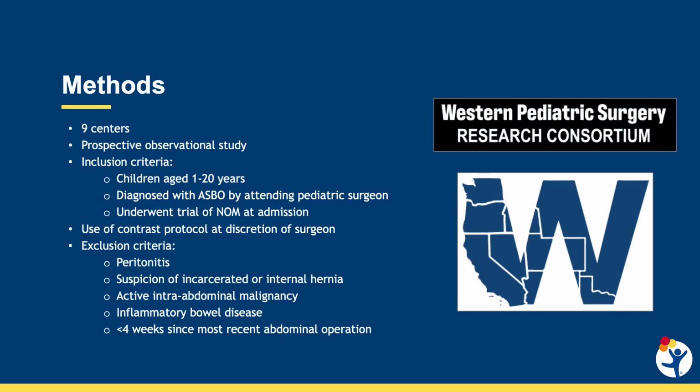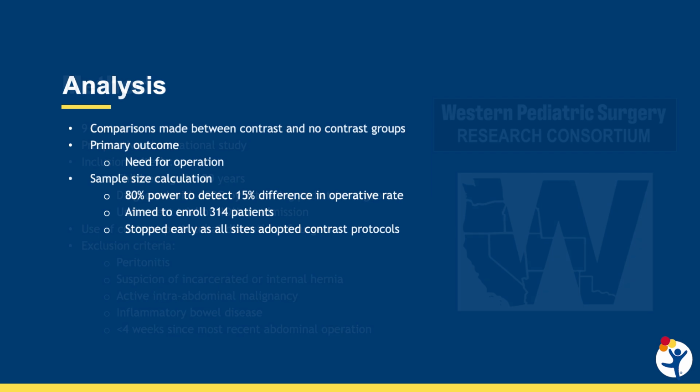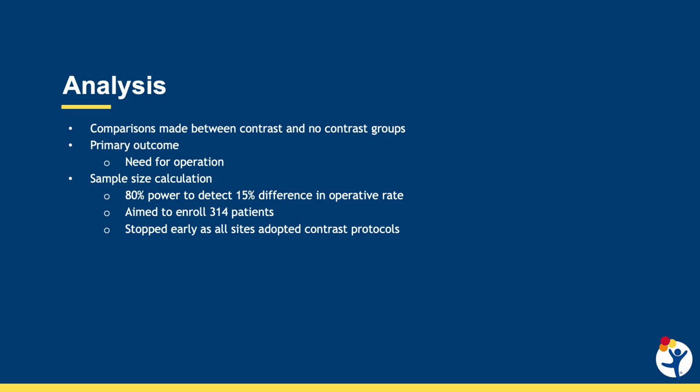To address our aim, we conducted a prospective observational study across 9 institutions that make up the Western Pediatric Surgery Research Consortium. We enrolled children aged 1 to 20 years diagnosed with an adhesive small bowel obstruction by an attending pediatric surgeon who underwent a trial of non-operative management. The use of a contrast protocol was at the discretion of the attending surgeon. Exclusion criteria were the presence of peritonitis, suspicion of incarcerated or internal hernia, active intra-abdominal malignancy, inflammatory bowel disease, or less than 4 weeks since the most recent abdominal operation. Comparisons were planned between those children who received contrast and those who did not.